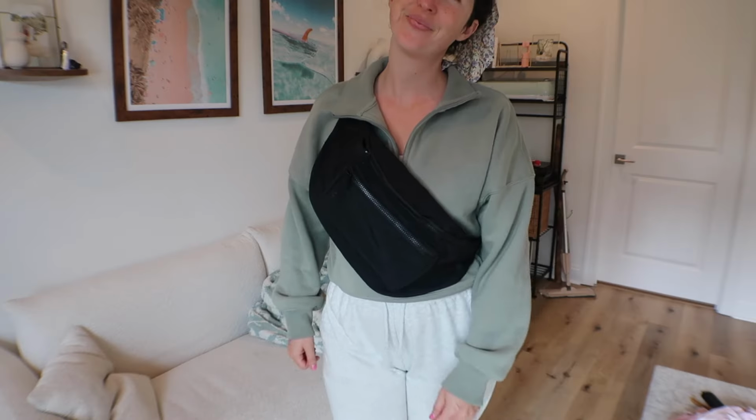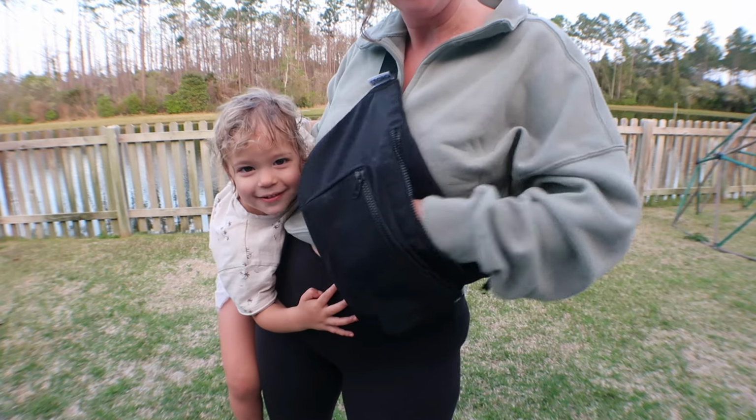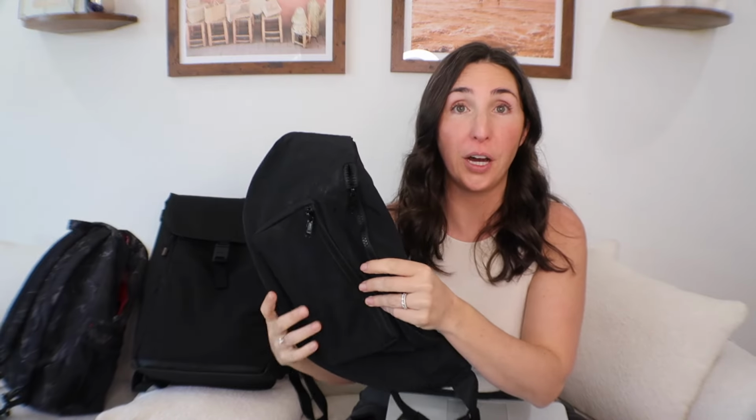Next diaper bag, where I thought I was going to do a full review on this one, but I never could bring myself to do it, is the Storq fanny pack diaper bag. Now, I love a fanny pack diaper bag. You can wear it as like a crossbody bag. And this was definitely my go-to favorite diaper bag for a long time before we got the Huhu.